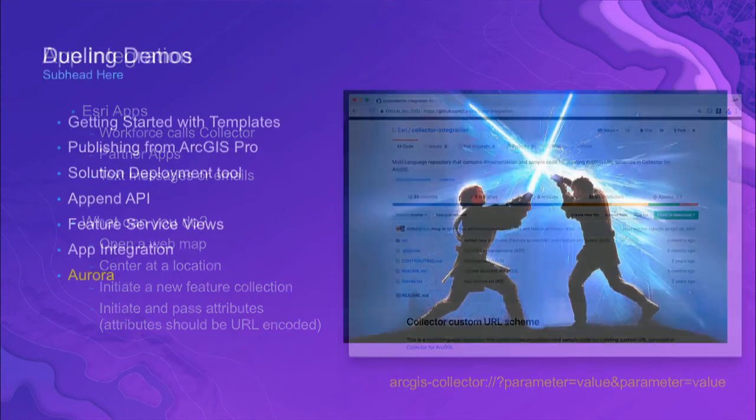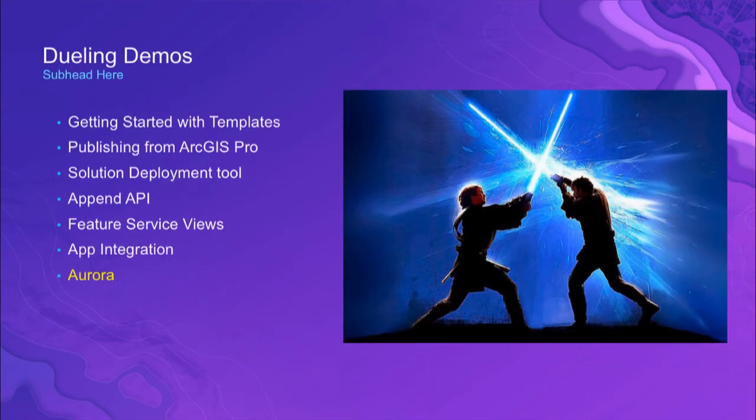So with all of those demos, the last big one is really what's coming next with Collector, and that's the Aurora project. And before Doug goes into that demo, is anyone here in our beta program for Aurora? One or two? The rest of you, why are you not in that beta program yet? You all use Collector.